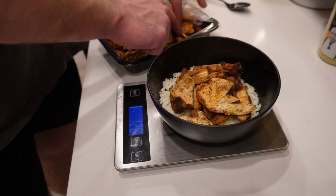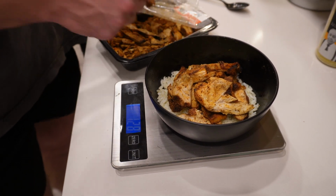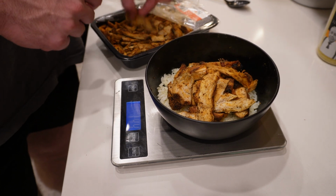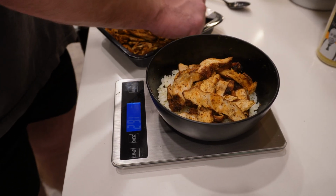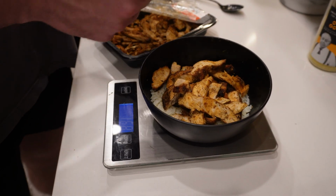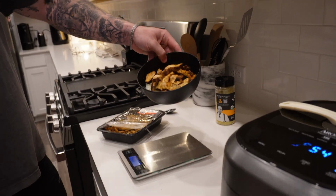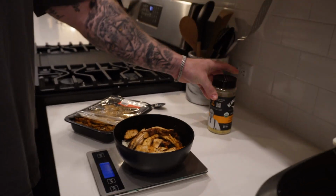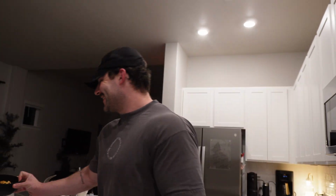Okay, what we're gonna do is 168 grams. I know it's specific. You might ask me, John, why 168 grams? I don't know. It's in my plan, so this is what I'm doing. Do you get ghee with this one? Yep, so 150 grams of rice again, the seasoning again, 5 grams of ghee, and 168 grams of chicken.